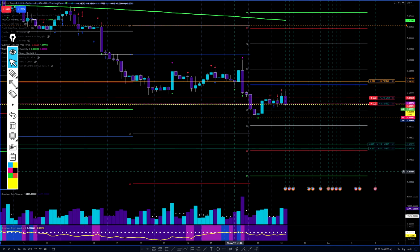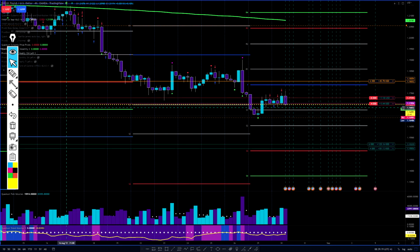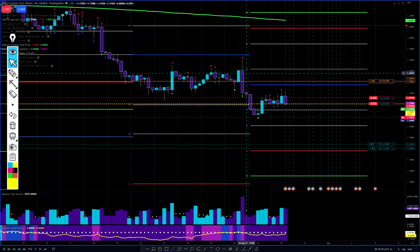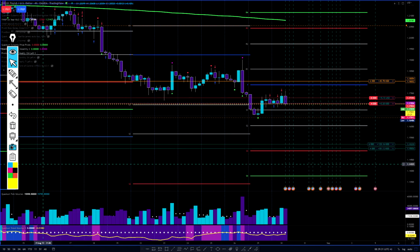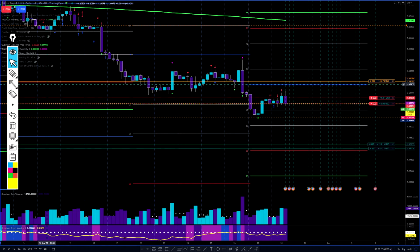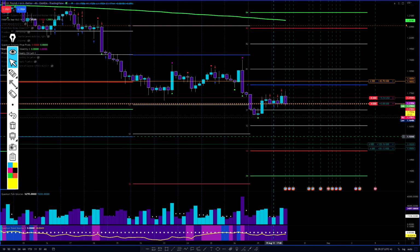And depending on how it moves, well, I haven't seen previously that it actually gets to S4, right? That would probably happen if the US dollar really breaks the highs and breaks through the yearly R3 and stuff like that. So maybe that'll happen, maybe not, but I'm not seeing anything like that on the charts. We're usually getting some support here at the S3 level.